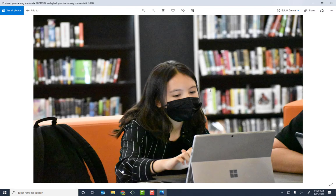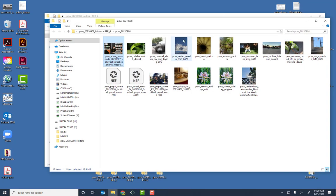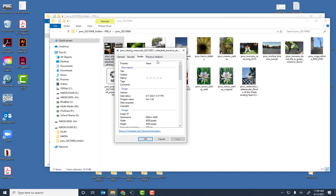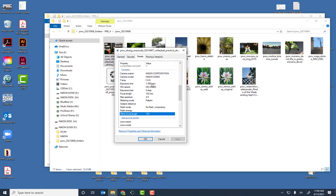Okay, now, before I get into the picture, you saw what I did. I just right mouse clicked, I went to File Info, and this is from the Picture Viewer app on the desktop computer. You can look at the settings here. You can also right mouse the picture itself, go to Properties, click on Details, and you can see your information here. I asked you guys to fill out the form correctly.